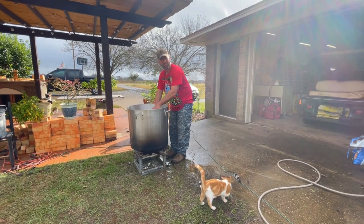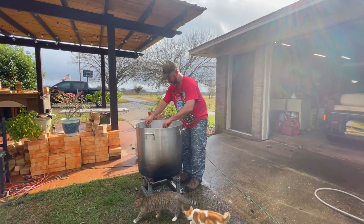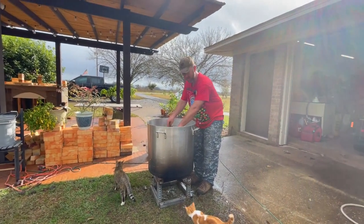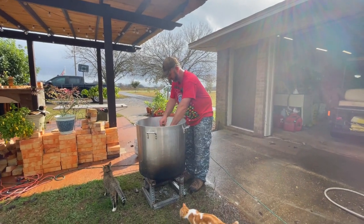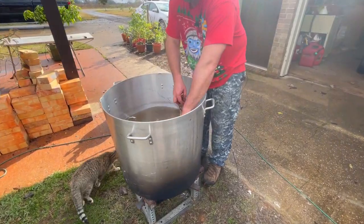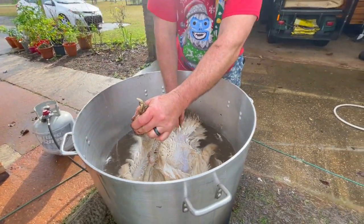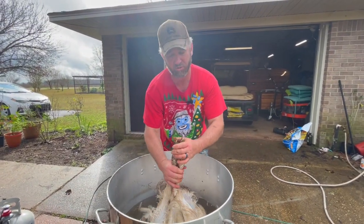But I think 100% of this turkey is going to go to grind. We keep these turkeys on ice for a day and allow the meat to go through rigor mortis and then the muscles to relax. It makes it a little more tender. All right, see there, those feathers came right out of the tail. So this bird's ready.